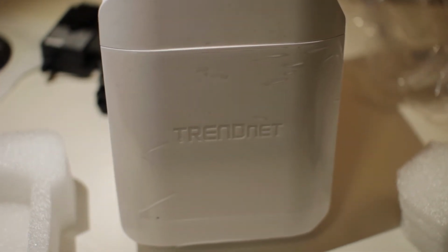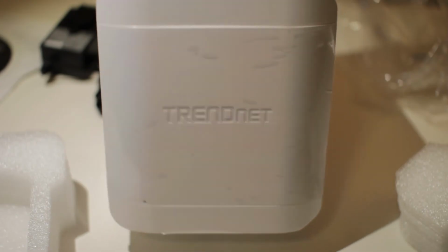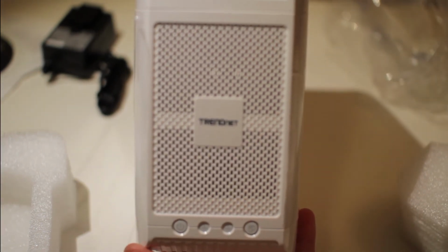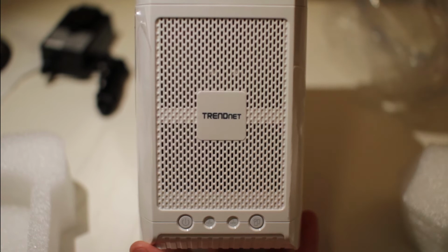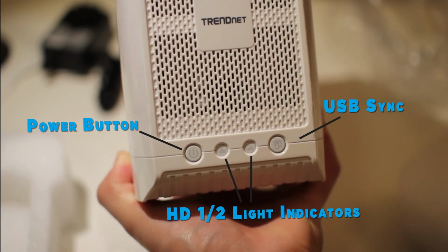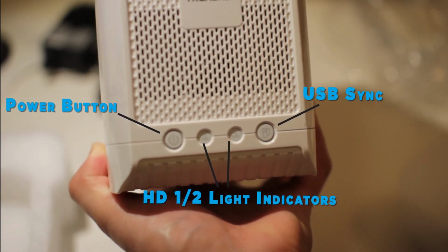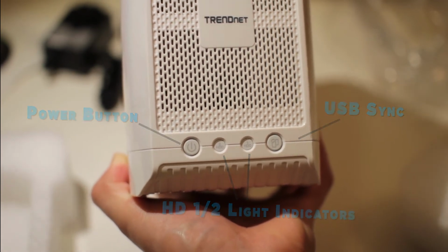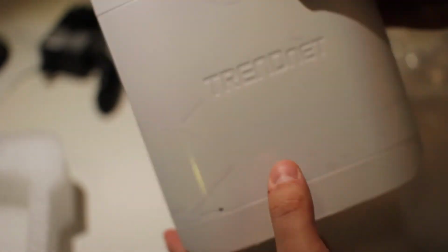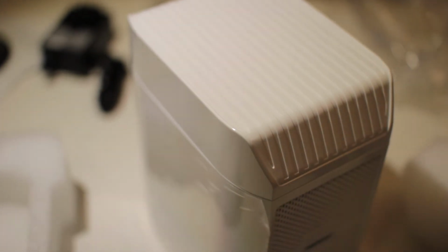I mean, it'd be nice if it fit 2 SSDs, that would be very cool, but no, this has space for 2 hard drives up to 8 TB of storage. On the main front here, as you can see, you have the power, and you have two little buttons in the middle which are actually lights which indicate if the hard drives are on, and a main indicator really. Then over to the right you have the easy share button, which, for example, if you put a USB in the back, will take everything off the memory stick and put it onto the hard drive.